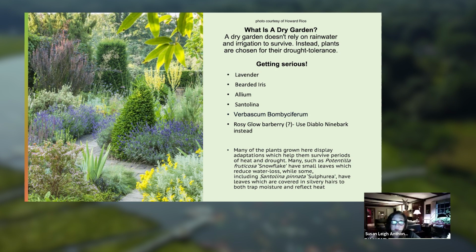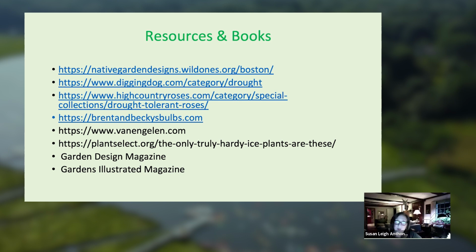Okay, that's amazing. All right, so here are some resources and books and magazines and articles, and places I like to buy plants, especially ones that are focused on drought tolerance. And remember, bulbs go dormant. So they're there in the spring, it's wet, you don't have to worry about them. And by the time it starts to get a little nerve-wracking with the water, they're on their way underground and they'll be fine.